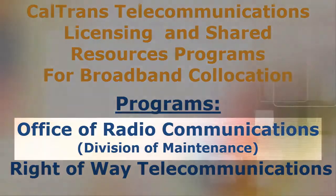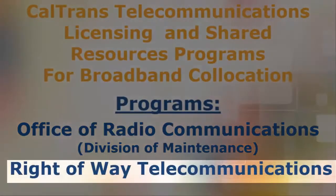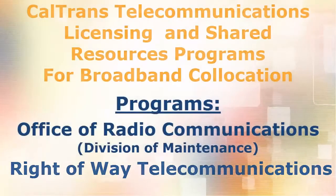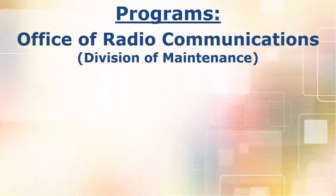Co-locating in vaults or towers where facilities are owned and operated by Caltrans is handled by the Division of Maintenance. If an applicant is interested in co-locating by leasing a Caltrans site for purposes of constructing and operating a telecommunications facility, the process is handled through the Right-of-Way program. First, let's review the Office of Radio Communications.